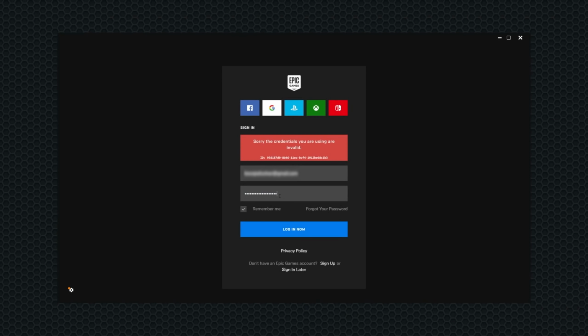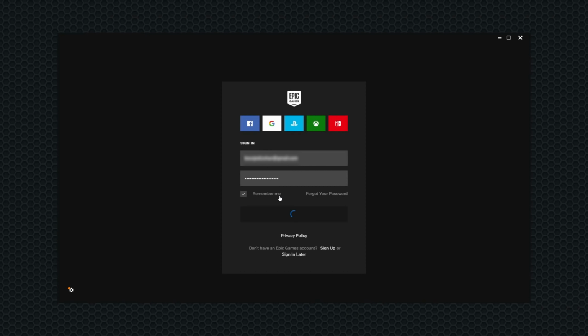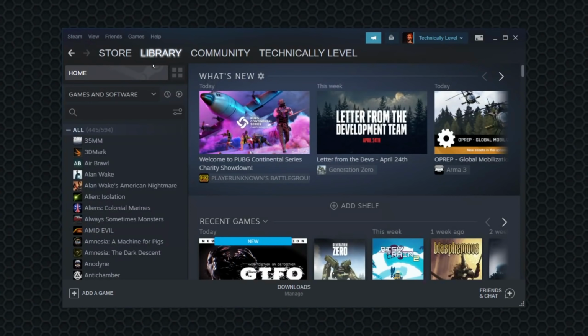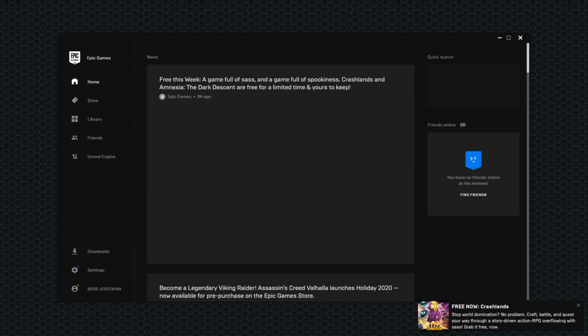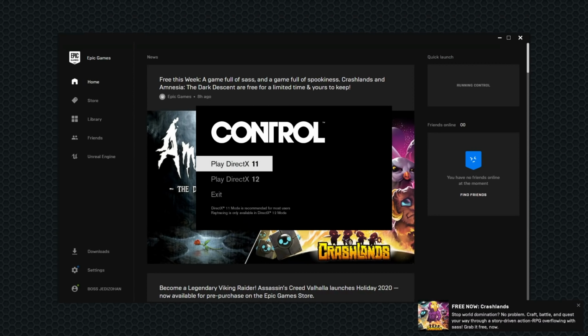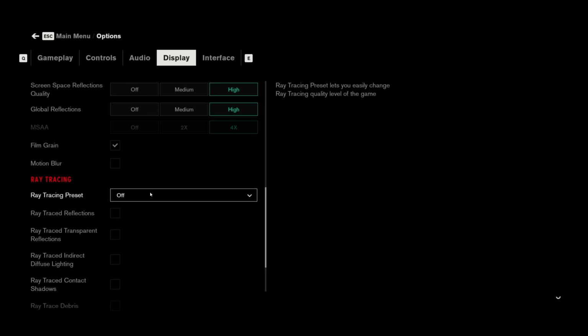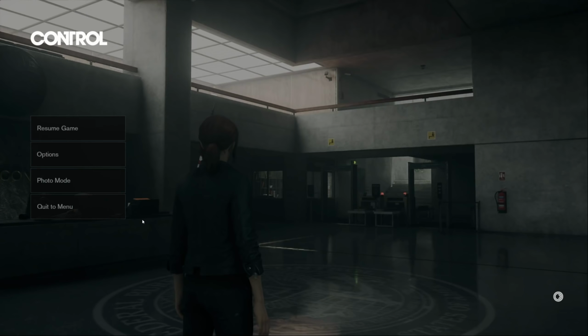Getting set up is really straightforward. When you launch a game in Geforce Now, it shows you the login screen for its client. So for Steam games, you'll just get the Steam client login. For Epic Games, you'll get their client, and so on and so forth. Just sign in and you'll be able to play any supported Geforce Now title in your library. You can also enable features like ray tracing without needing to own an NVIDIA RTX GPU.